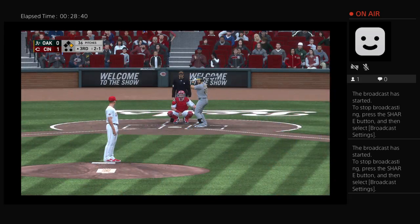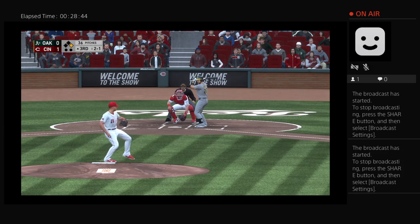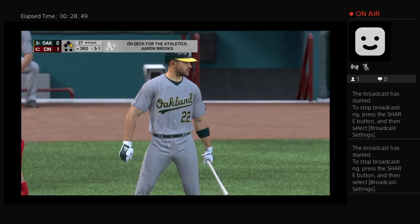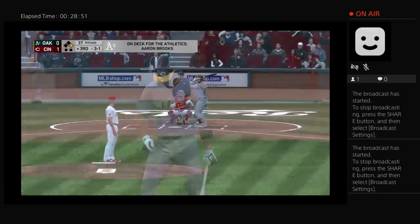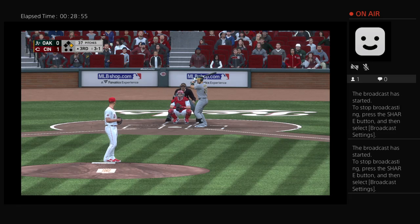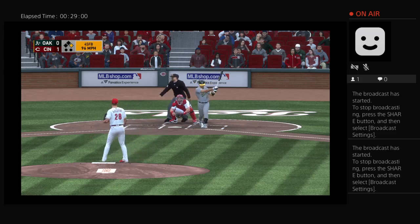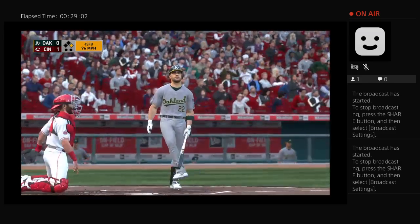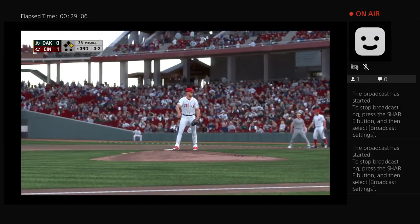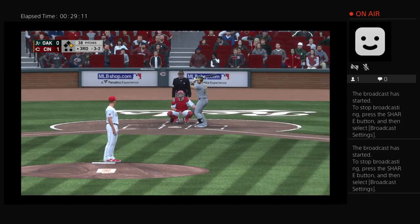A runner at first with no outs here. And it misses. 3-1 now. No reason to sit on anything other than hard stuff in a location you like and drive it right now. Here's the 3-1. Fastball swung on and missed. When you get yourself to a 3-1 count and you get a fastball, those are the ones you really want to punish. Couldn't get the bat on it, so we'll see if that comes back to haunt him.